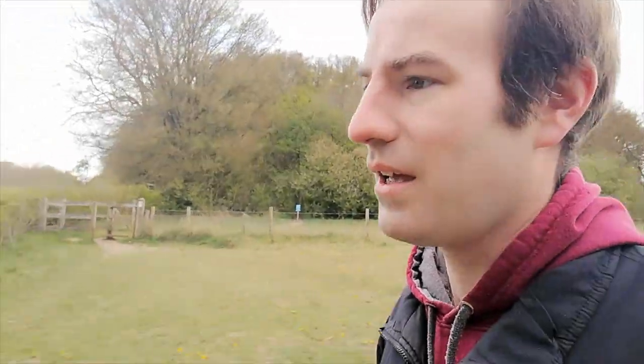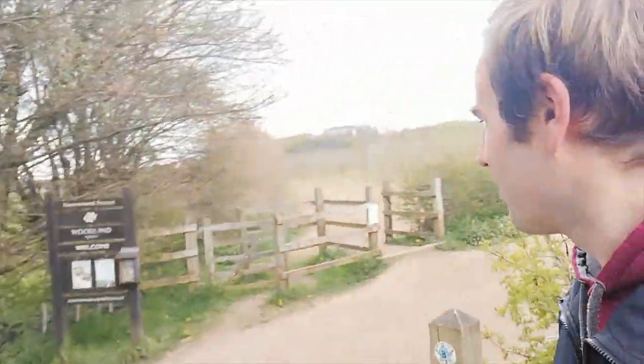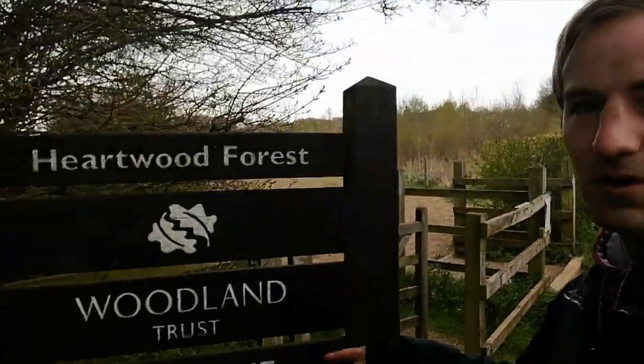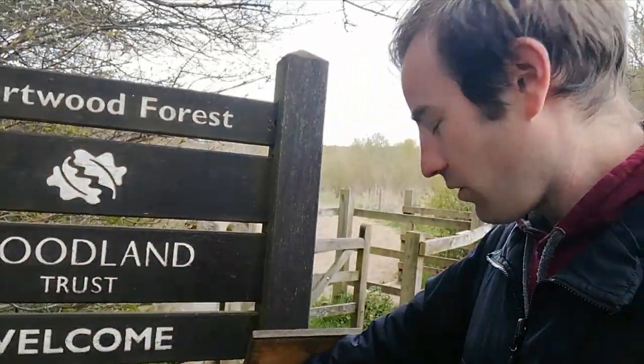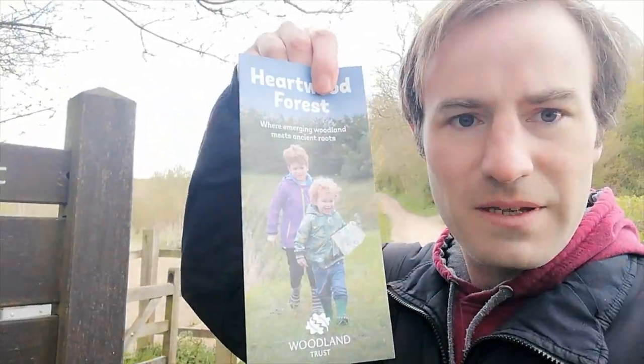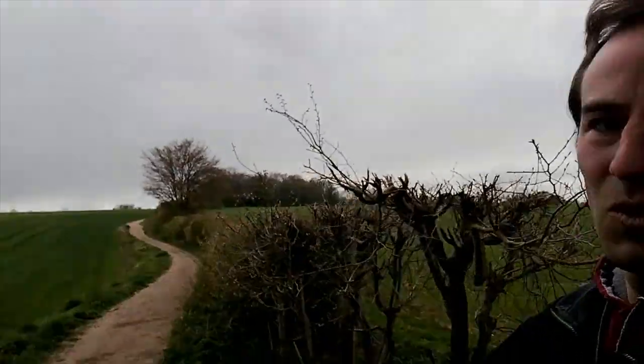So when you get to here, come through this gateway. It says Heartwood Forest Woodland Trust. They've even got leaflets, so you can pick up this leaflet. It's got a very nice map. But let's just go and see another train. There's another Thameslink train. There you go.